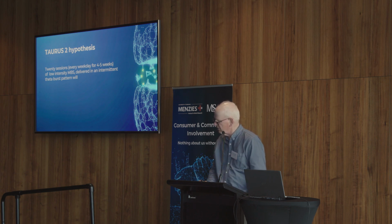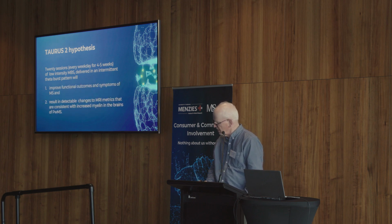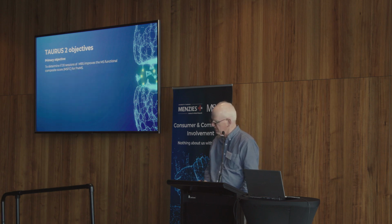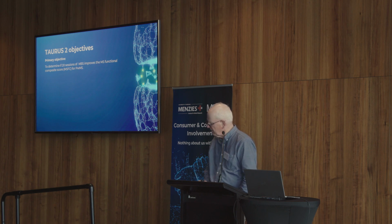given over a 4 to 5 week period, delivered in an intermittent theta burst pattern, will improve functional outcomes and symptoms of MS, and so result in detectable changes on MRI metrics that are consistent with increased myelin in the brains of people with MS. So the primary objective is to determine if the MBS improves the MS functional composite score.